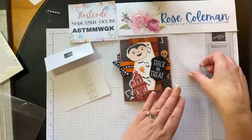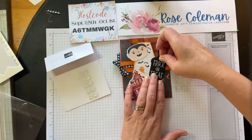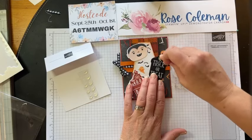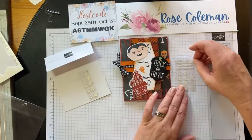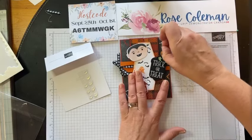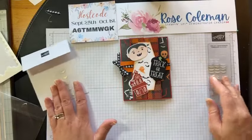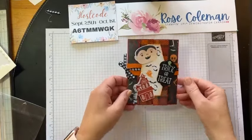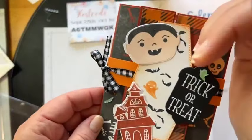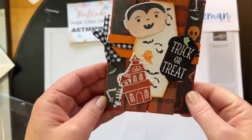So we're going to grab these. These are glow in the dark. So let's put a ghost up here on the black so it'll stand out. You probably won't see it very well if you put it on the white. So we'll put a ghost right there. How about we grab a couple of bats? We'll put one over here and we'll put one down here. How fun is that, you guys? Love it. I wish it was dark here and I could turn the lights off and you could see that these actually do glow in the dark.